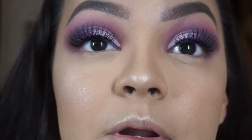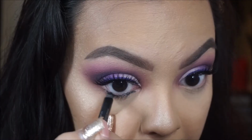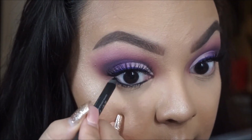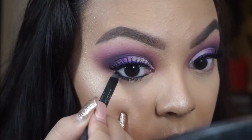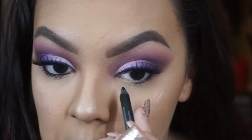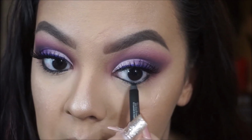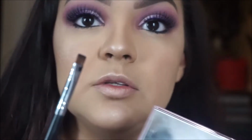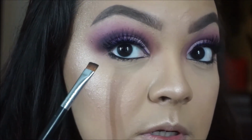So I already put on some mascara and put on my false eyelashes. Now I'm going to do my lower lash line. Okay, and then I'm gonna go into some black eyeliner. This is Urban Decay Perversion. And I'm kind of dragging it down just a little bit. So flat little brush, and I'm gonna go in with that Wine Stain and I am going to smudge that out.